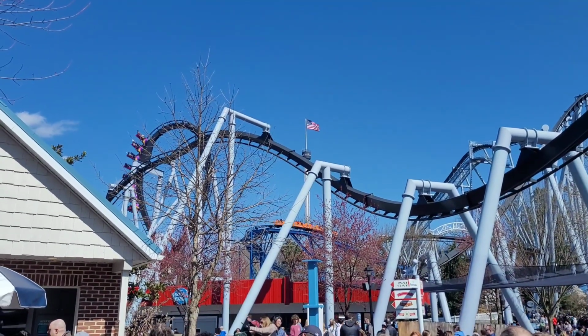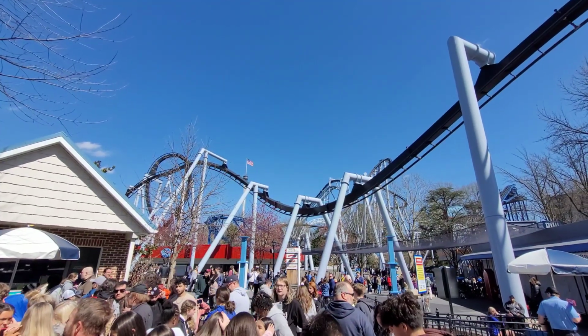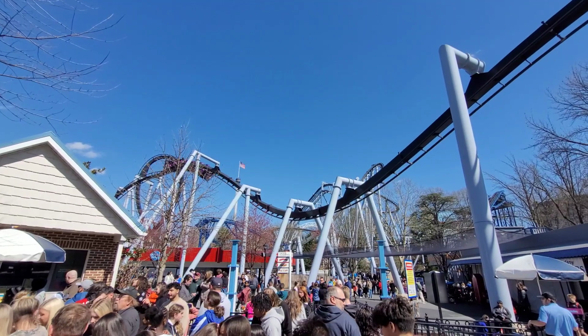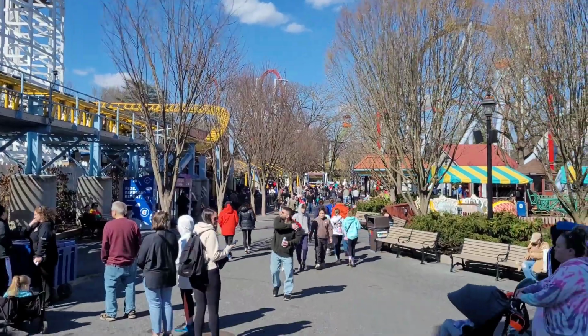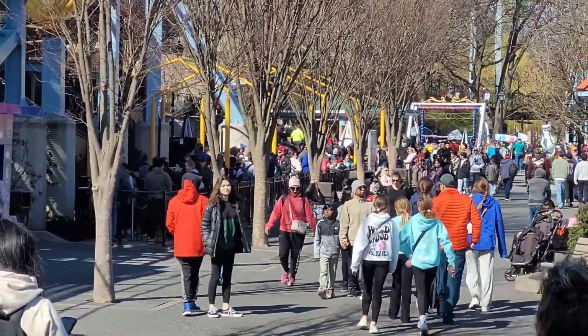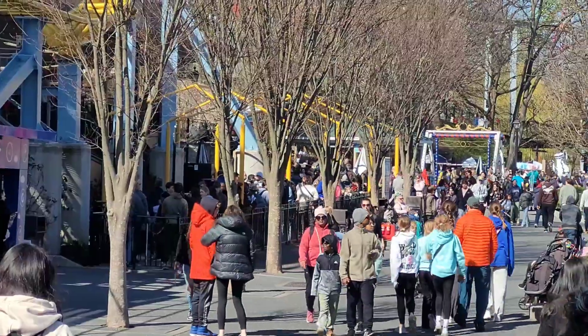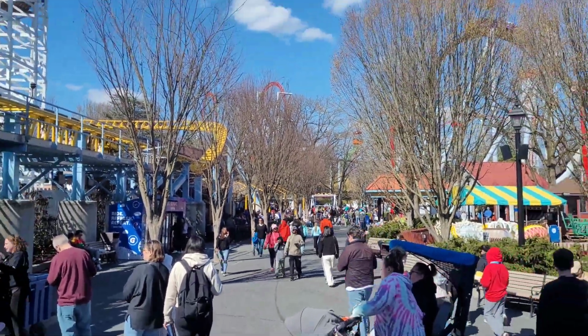But the Comet just opened up, but yeah, full queue, and it's running one train, so that's probably a good 2 hour wait right there, so forget that.